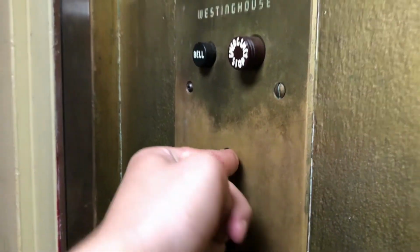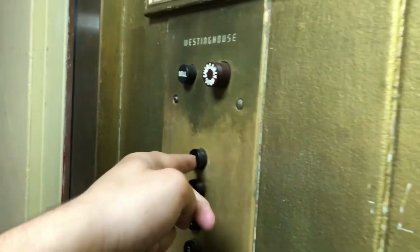Go up to 6. I believe starting Monday they will mod this. Here you go up.